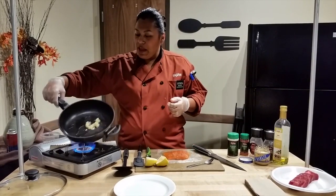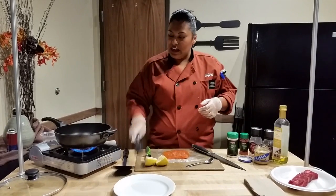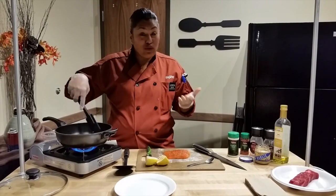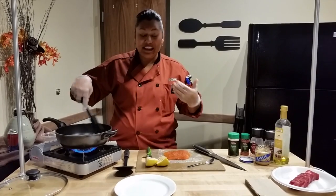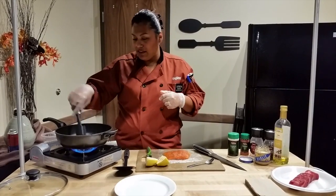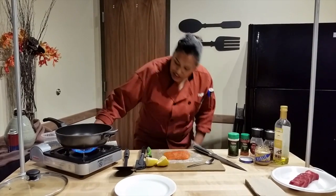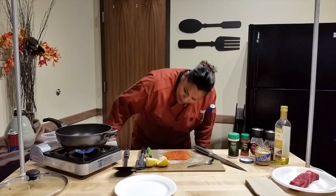I'm going to let that pan get nice and hot, and I've already added a little bit of fresh garlic in there, and we're going to get that going. Now you can use fresh minced garlic or just garlic from the jar. Sometimes I use garlic from the jar because again, it's quick and easy, and I don't have a lot of time to sit there and mince garlic. So you can kind of hear it starting to go, and then you're going to turn your heat down to about a medium heat.